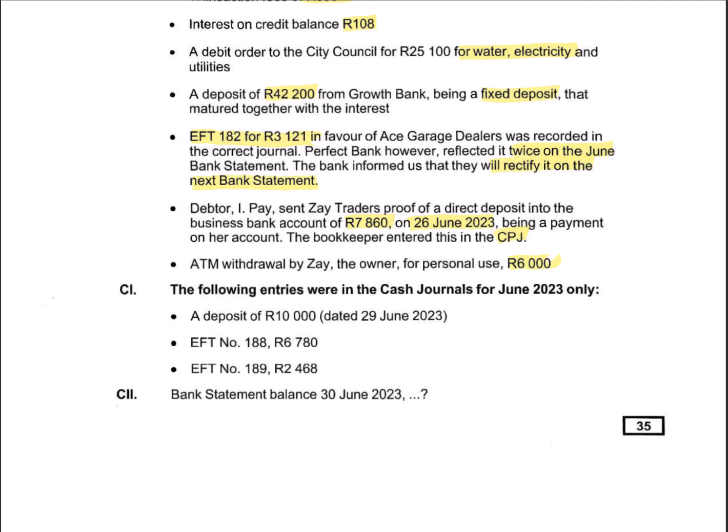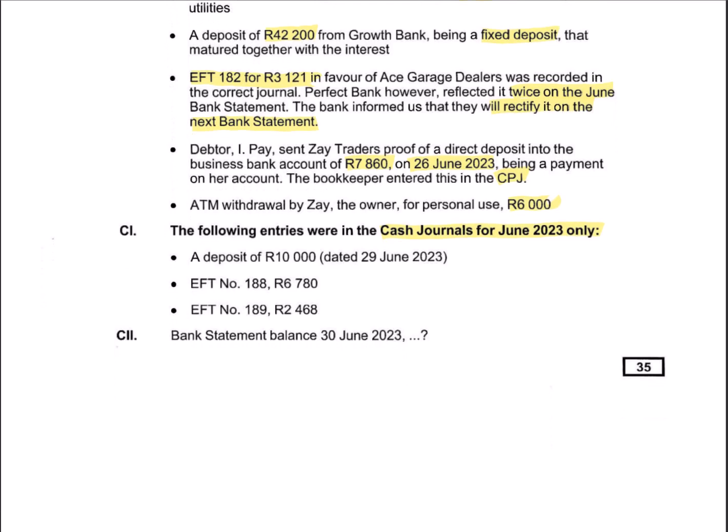Then the following entries were in the cash journals for June 2023 only. A deposit of 10,000 dated 29 June, then EFT 188, then EFT 189, bank balance 30 June question mark.